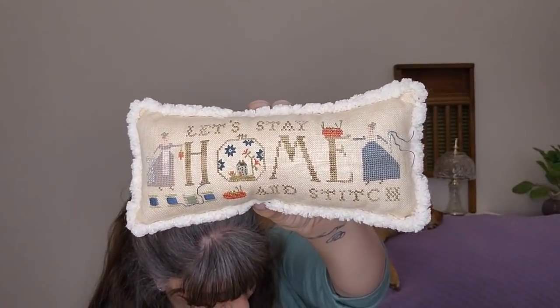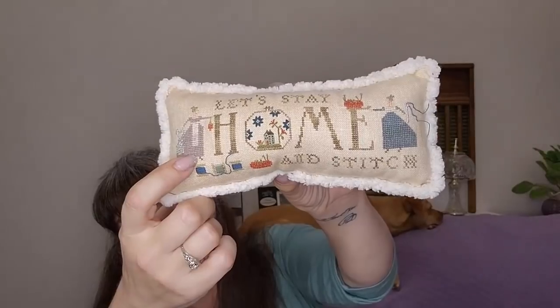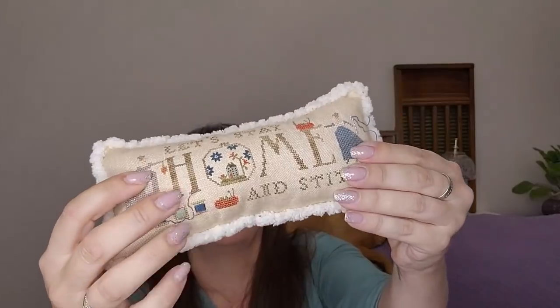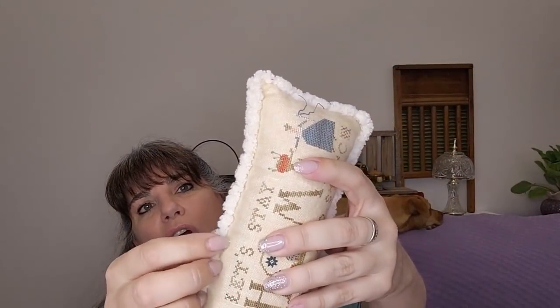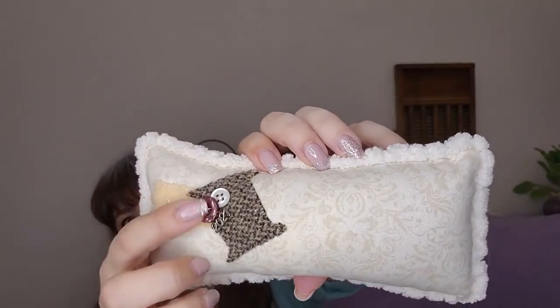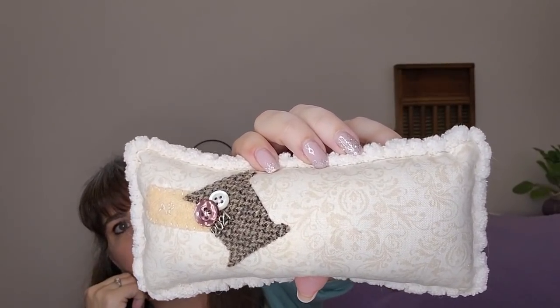Let's see. I did change the color of this lady's dress, because if you watched my last one, you know I'm a big purple fan. So I finished it with, I bought this, it's like a chenille yarn that I just bought at Joann Fabrics. And then I cut a slit in the back and filled it that way and put my little charm on the back.